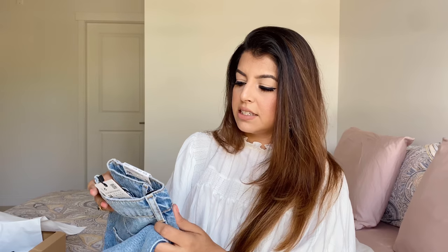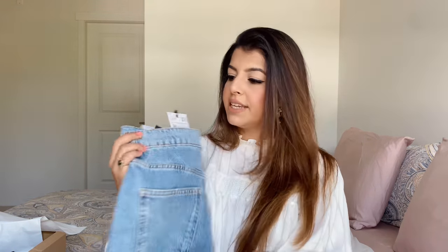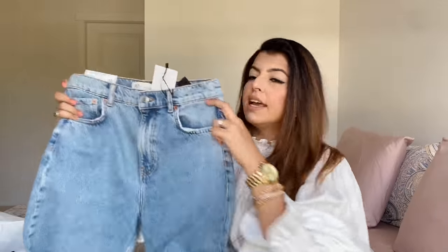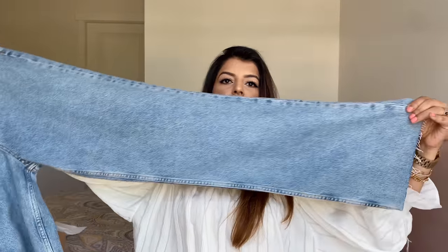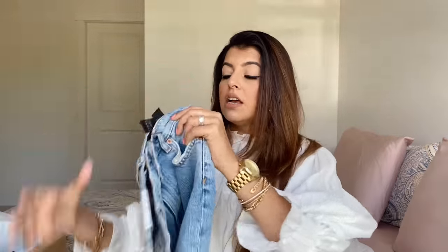So next up is this third denim. It says it is the 90s full length from the premium collection in the shade Serenity Blue. And that is how it looks. It feels very soft. This is again one of those extra long denims, guys, and the hems on these denims are ripped, so it gives a nice cool effect. These are extremely high-waisted denims.